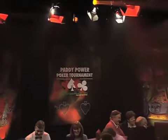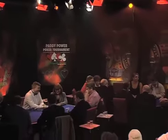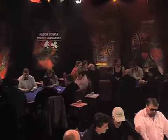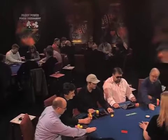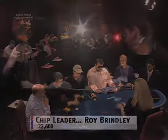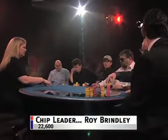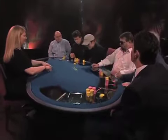That's Hold'em poker. There's still 13 left here at the Paddy Power Poker Tournament, but Liam Flood, most of the money is at this main game. 6 here at the main camera table, and your chip leader is Roy Brindley in seat number 6, wearing the headphones. That's right, 22,600. That's a healthy lead and a healthy stack he's got.